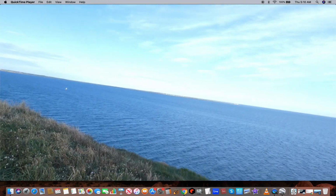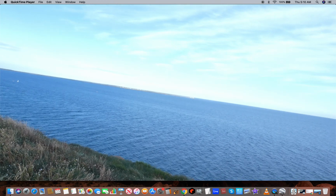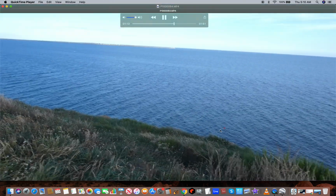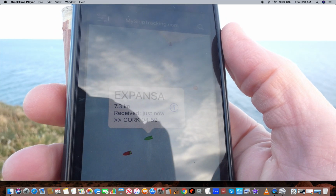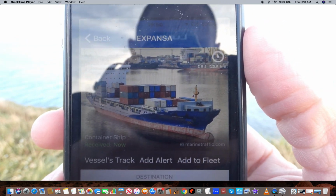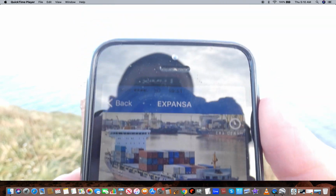So I'm just going to show here the distances to them. They're slightly closer, I think, here by a kilometre or so. They're slightly closer this time around. Expansa. What distance? Let me see it now. 27.4. So there's 1 kilometre closer to Expansa. There you go.